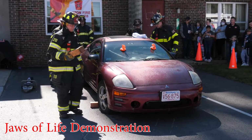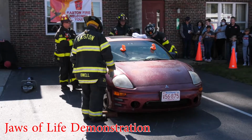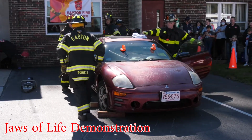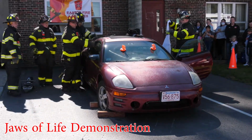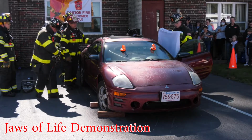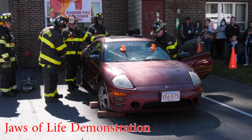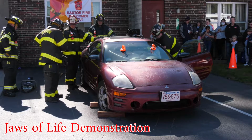Okay, so the next thing we need to do is gain access to the patient compartment where you sit. Okay, so where you drive, we got to get in there. So what we do is, now you have to bear with us, we have a little bit of the fact that this isn't actually involved in a car accident, but what we would do is we would take a window out, put a sheet over the person to protect them from the flying glass. So we have firefighter Burnaby doing that now.